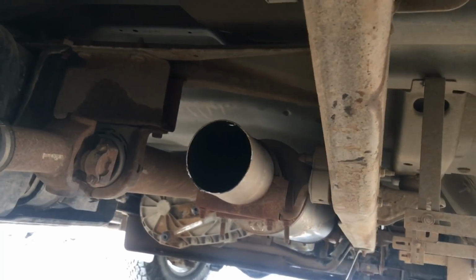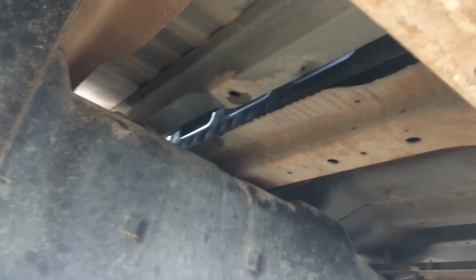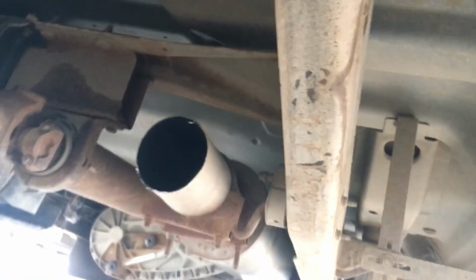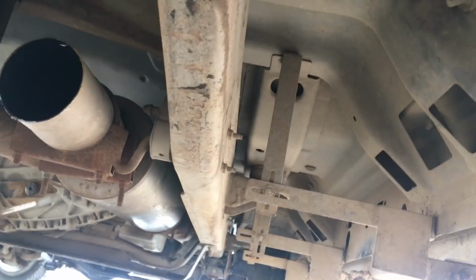So you can see here, we just cut the muffler off. There was just another muffler in this little bay here, leading all the way back to the exhaust. So we've taken it down. There's the bracket up there. So we just got to reattach a small straight piece of pipe back in there.